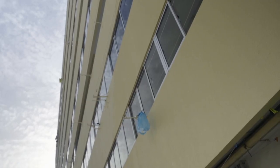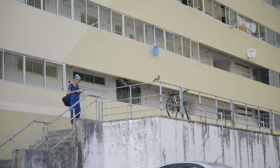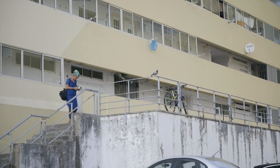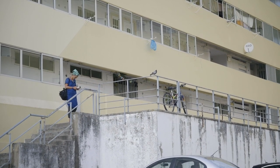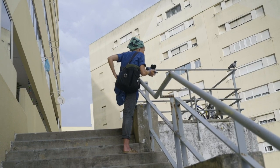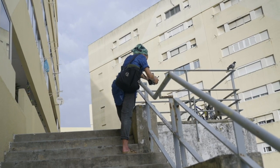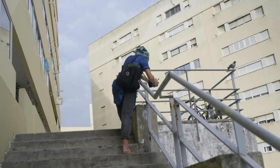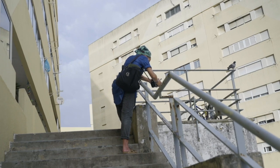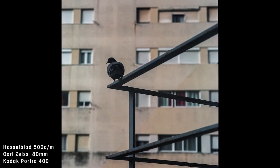Who is this pigeon? That's one extremely patient pigeon. It's almost as if he's waiting for me to take my shot. Voila!